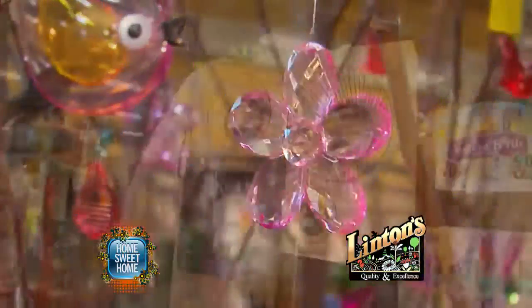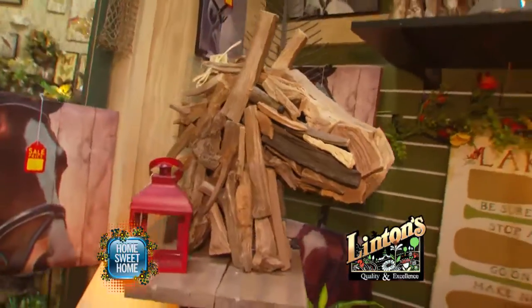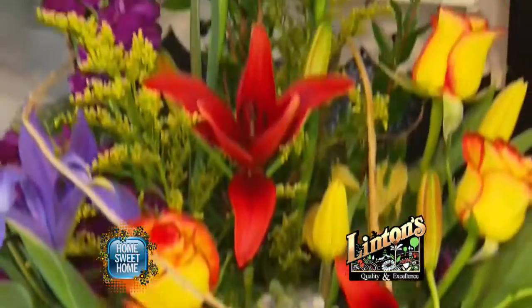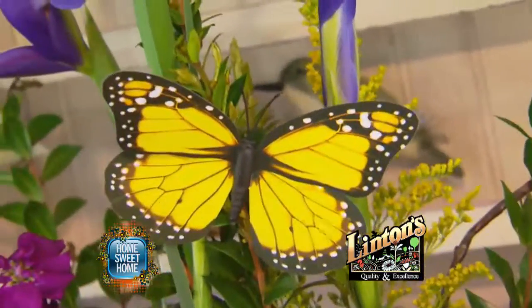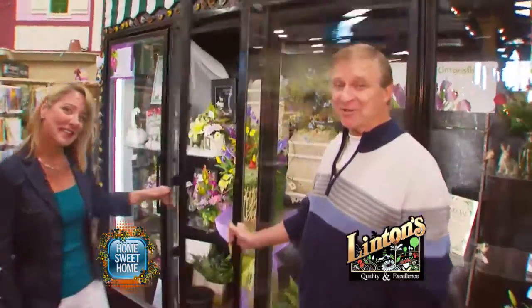With the help from Linton's Enchanted Gardens, you can make your home pop with your personality and all of the home decor they have to offer. Use exit 96 off the toll road and come find out why Linton's is the area's number one florist and home and garden center.